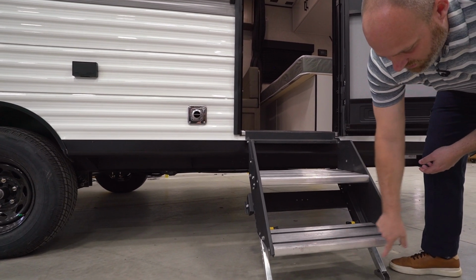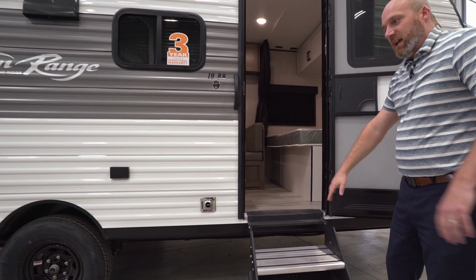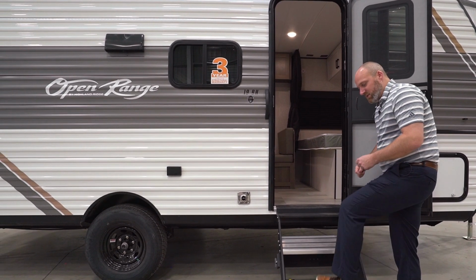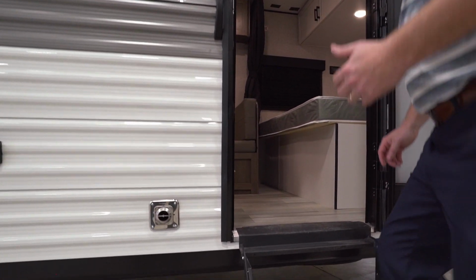It does have adjustable feet or adjustable legs. So if you are on a grade, if you're on any kind of a hill or anything, you can set those to different heights to make sure that it's sitting level. But the big benefit, it's called a solid step for a reason, is just how much more solid it is.